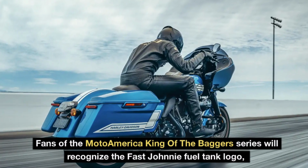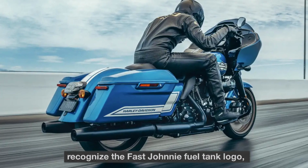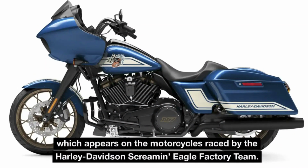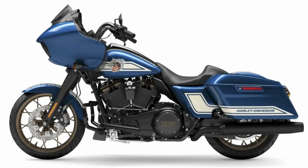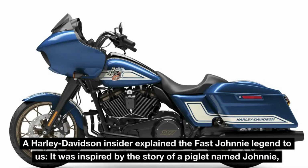Fans of the MotoAmerica King of the Baggers series will recognize the Fast Johnnie fuel tank logo, which appears on the motorcycles raced by the Harley Davidson Screamin' Eagle factory team. A Harley Davidson insider explained the Fast Johnnie legend to us.